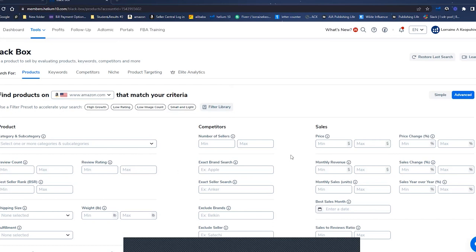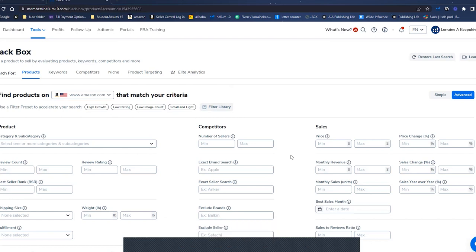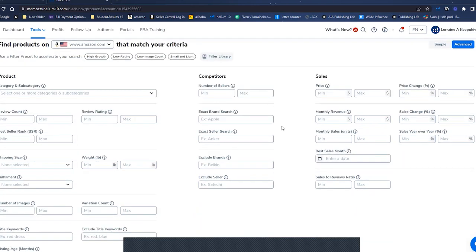So what I do is I'll grab their top keyword, I'll pop it into Amazon, and I'll pull up the main page. And then I'm going to do what's called an X-ray. I'm going to look at all these top sellers on this main page, and I'm going to look at their data. So we're going to show you how to do this. My favorite is going to be Magnet. I'm going to save that for last. But right now, we're going to go into Black Box, and we're going to drop in a bunch of criteria. And I'm going to explain this to you and why we do this.